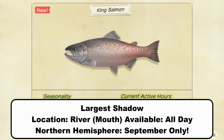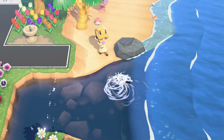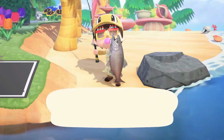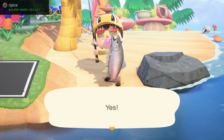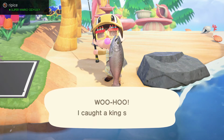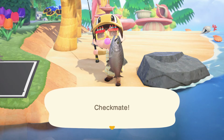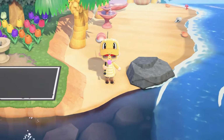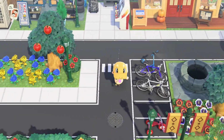Now this fish is a bit rare to come by, so it's going to take a little bit of an effort to come across this fish. The king salmon also competes with the sturgeon via the same shadow, and it being only available in this month, it could take some effort to find a king salmon, depending on how your luck goes with the sturgeon. So it's going to take some effort this month. So that's all the fish for the Northern Hemisphere this month.